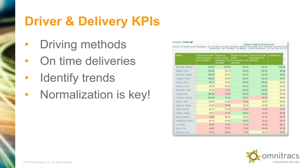But to me, KPIs are the keys to really unlocking the true power behind all these pieces of software that we have inside of our four walls. So driver metrics, on-time deliveries, delivery trends, being able to defend yourselves when customers say your driver Joe is always late. These are important things that we can start to track with our KPIs. As we start to track our KPIs, we can also start to implement and create change.